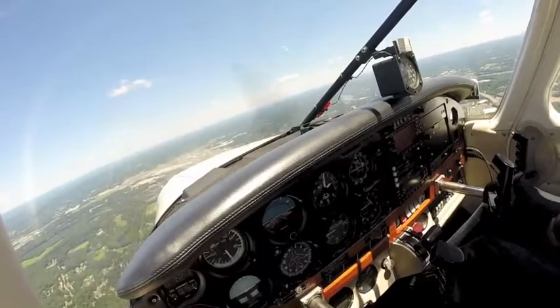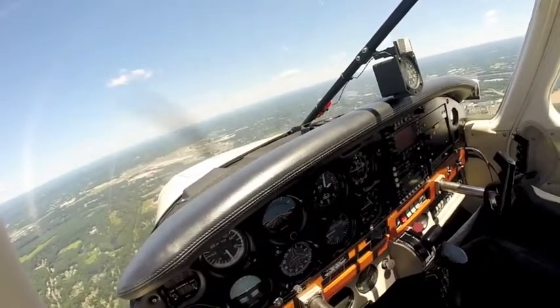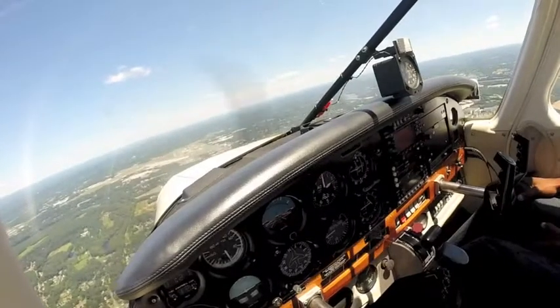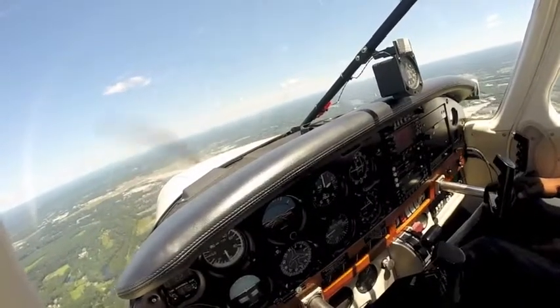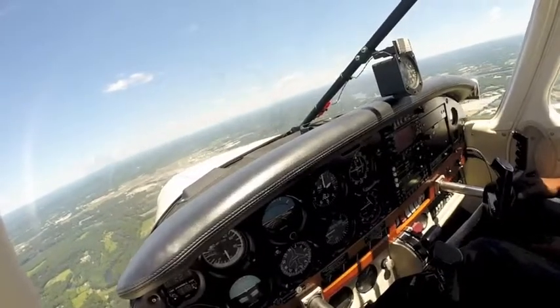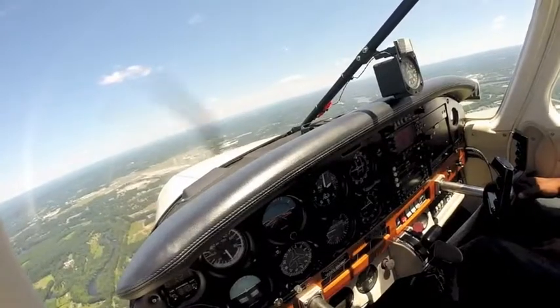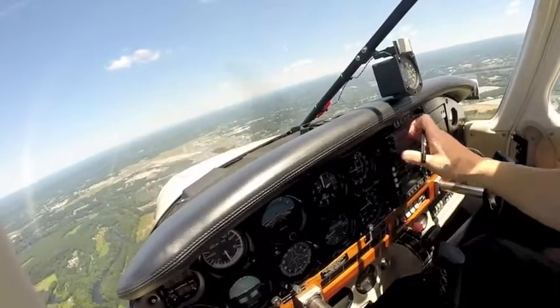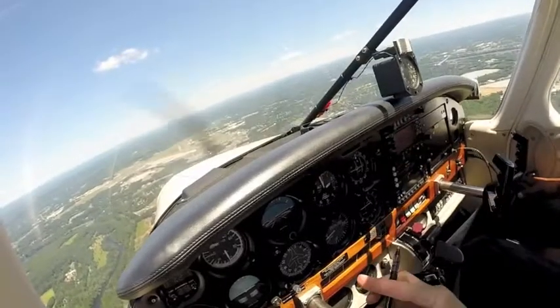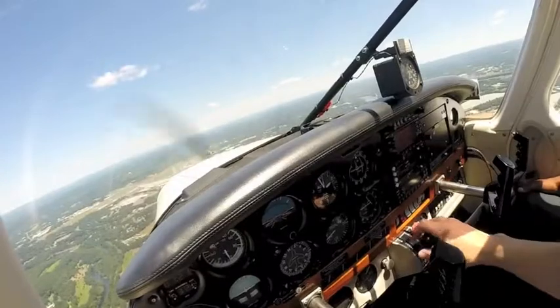3559, Bradley Tower, wind 340 at 10. Runway 33, cleared for takeoff. Takeoff 33, 3559. Westfield information Mike, issued at 1553 Zulu. Wind 330 at 15, gust 24. Visibility 10, sky clear. Temperature 24, dew point 2, altimeter 3007. Landing and departing runway 2, wind 33. IFR inbound, expect the VOR or visual approach.